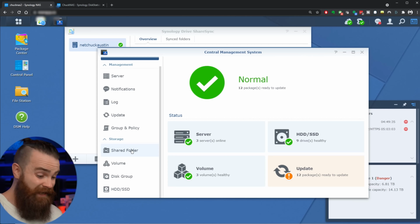Now, yeah, I know, I sound like a big Synology fanboy. I don't care. I've been using Synology for a long time, and what they do is pretty amazing. And I depend on them for my business. So you know what? I don't care.